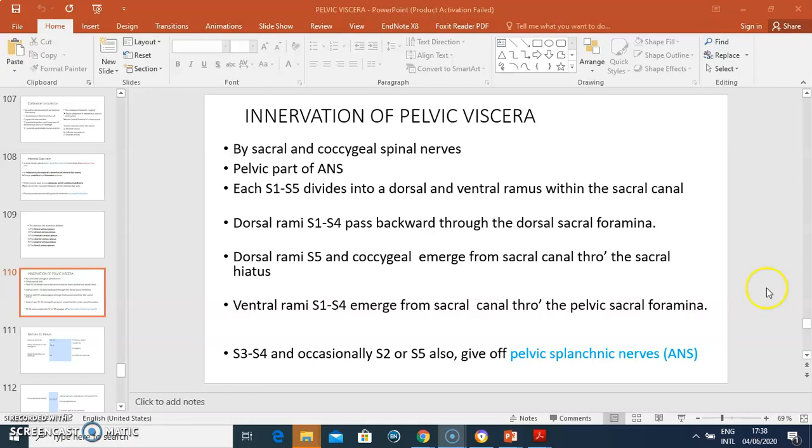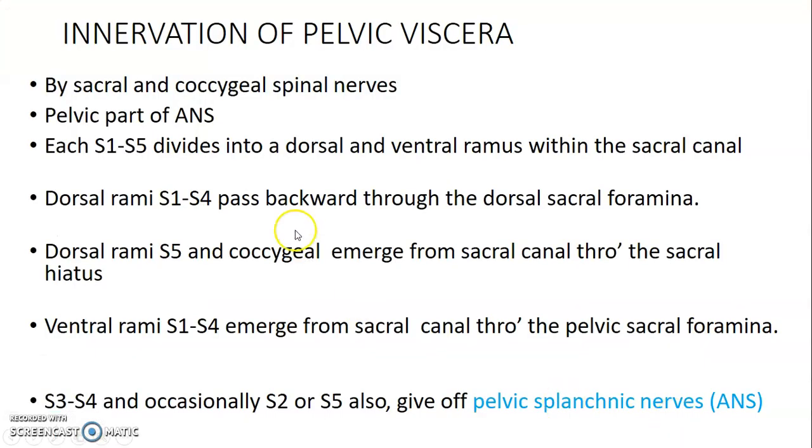So today I'll begin with the innervation of the pelvic viscera. Pelvic viscera are innervated by sacral and coccygeal spinal nerves and the pelvic part of the autonomic nervous system.